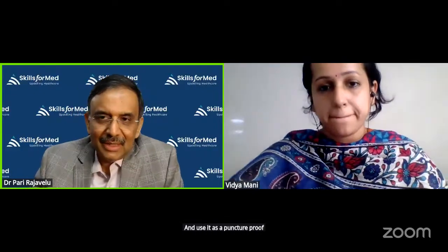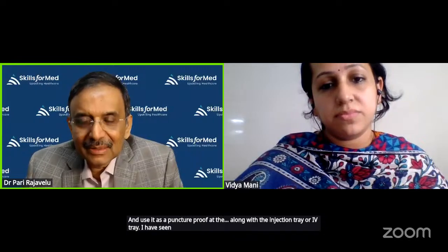These are all innovations you need to do, and some hospitals also use the thick IV bottle, cut the top of the neck, and use it as a puncture-proof container along with the injection tray or IV tray. I have seen one hospital using that. If your management is not giving you money, you need to think outside the box.